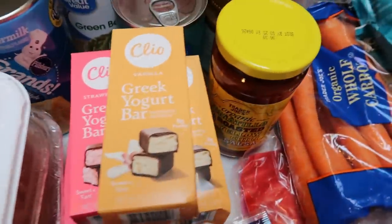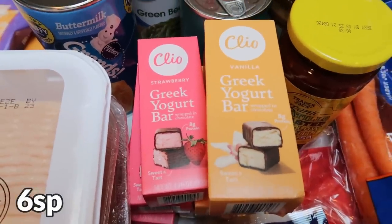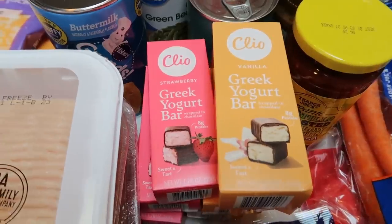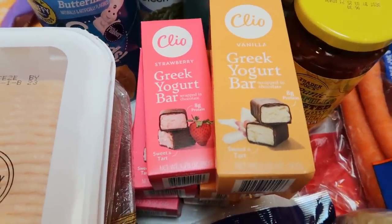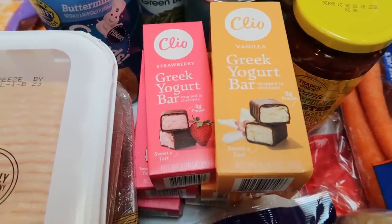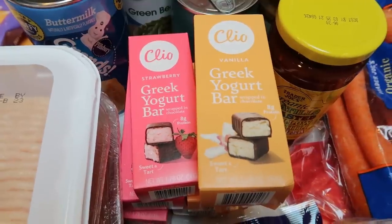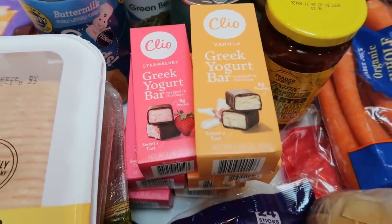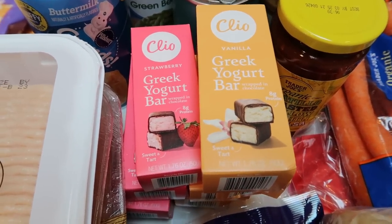Of course, Cleo bars. I have 4 vanilla and 3 strawberry. I did pop over to their website yesterday just to check it out, thinking maybe I would order some different flavors, but I pay $1 per Cleo bar at Walmart, and they were almost $2 a bar on their website. So this is just more affordable, and I really like these flavors, and I can get them locally. You also had to spend, I think, $50 or $60 for free shipping. So I'm going to stick with my vanilla and my strawberry.